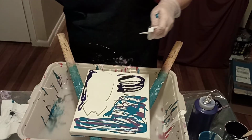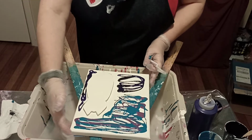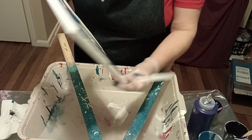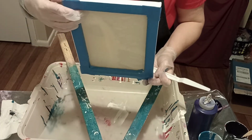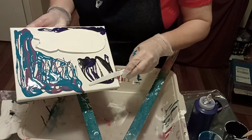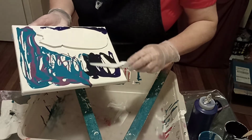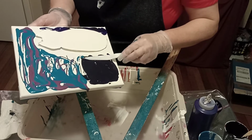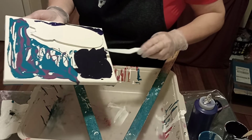So I haven't used this palette to spread. I've been doing more of actual tilting. Oh, and I remembered to tape the back. Yay! So if it does come out, it'll be all pretty on the back.